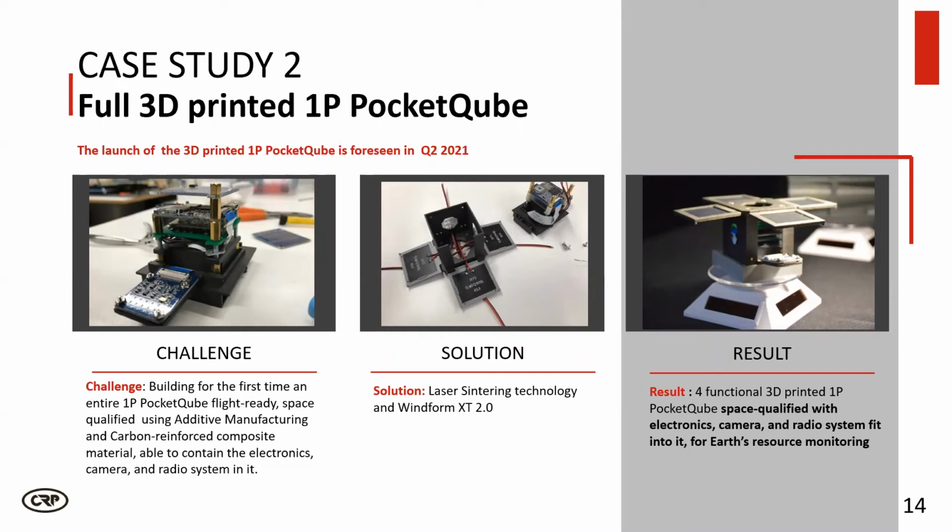Performance is everything. If any small part fails, the rest of the mission and the spacecraft could fail. So the combination of the strength and the ease of use of the material was a natural choice for our partners at MiniCubes. Moreover, Windform XT 2.0 had passed the outgassing test for the most important space agencies, making it suitable for a space mission. The result was a 3D printed 1P pocket cube, functional prototypes.